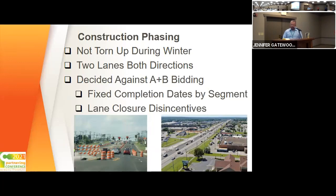And then we originally looked at A+B bidding to try to incentivize getting done sooner rather than later. Ultimately, with some budget concerns, the onset of COVID and just scheduling, we decided against that, but we did set up fixed completion dates for the individual 3 sections. So our intent was to have only one of the 3 sections under construction at any given time and not have the whole 3-mile corridor torn up.